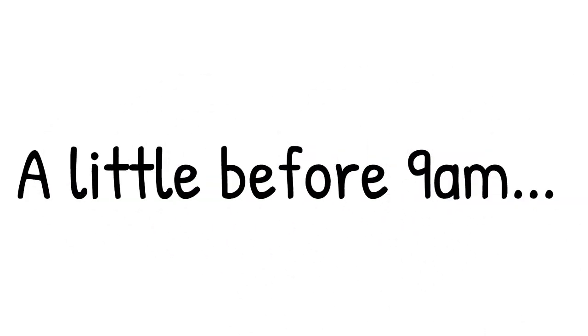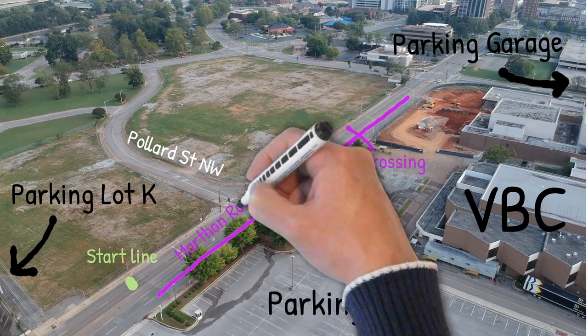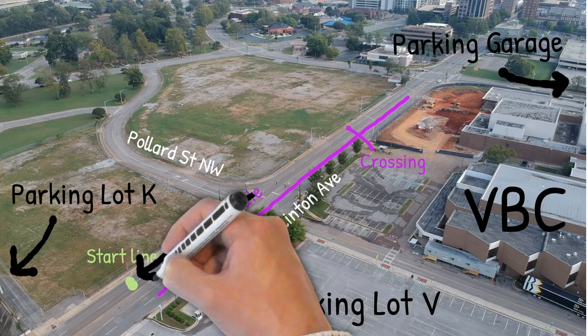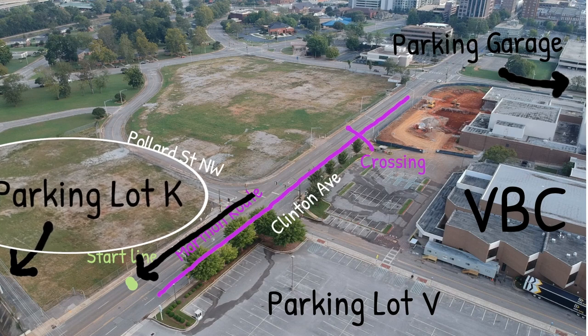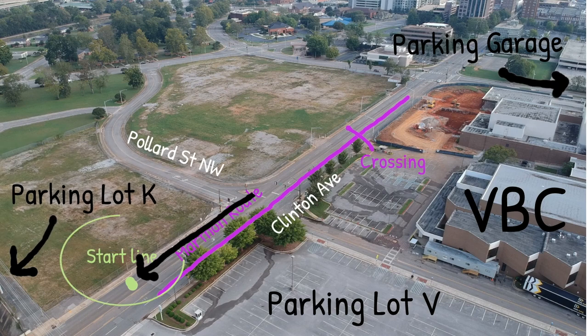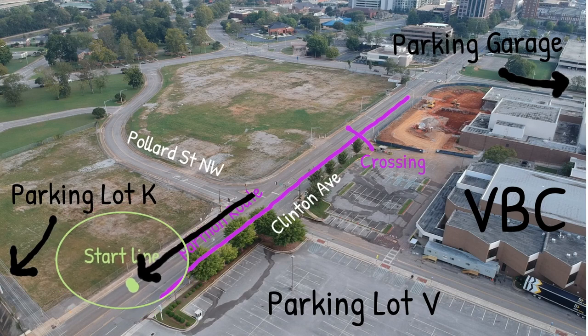A little before 9, the waiting will be over. Pollard will be closed and half marathoners will move forward to the start line. Remember when we told those parking in Lot K to hold on? Well, if you do park in Lot K, you may want to remain to the left or west of Pollard instead of entering the staging area. There will be a couple of porta potties available.